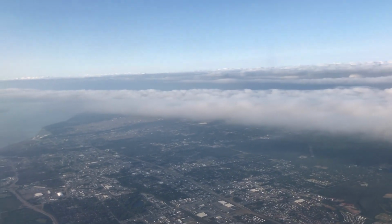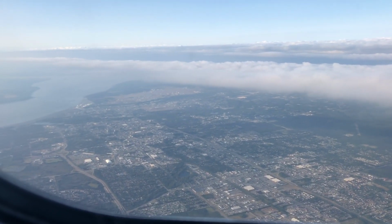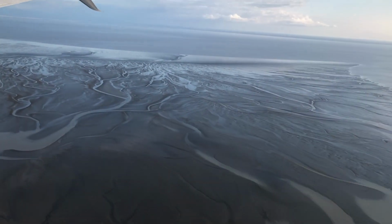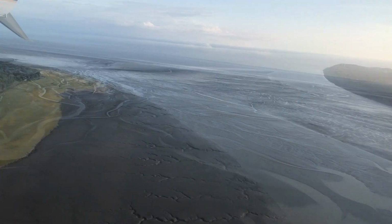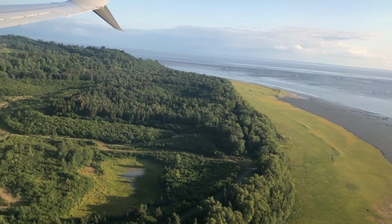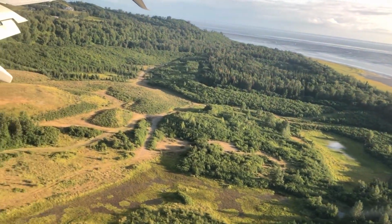This is Anchorage down below. You can see the grey sands and the river in between. It's very green, with dense forests over there.